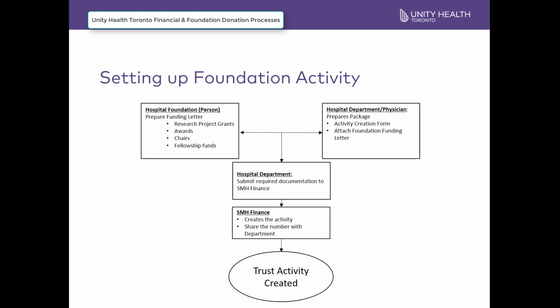The hospital department will prepare the activity creation form and attach the donation confirmation letter. The hospital department will send the package to finance. Finance will review and create the activity. Once created, finance will communicate to the hospital department the activity number.